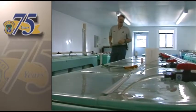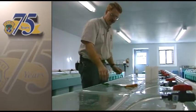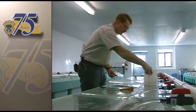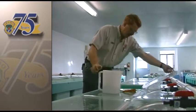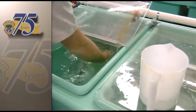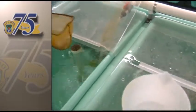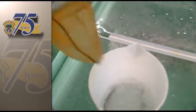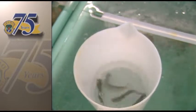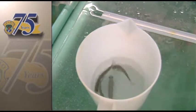Our state's hatchery trout, salmon, steelhead, and wild fish. And just like humans, fish can suffer from various diseases caused by different viruses, bacteria, or parasites. Okay, these are rainbow trout from one of our hatcheries over in central Idaho. We have a condition where they are potentially carriers of a bacterial disease.